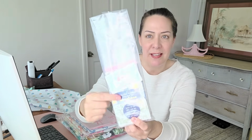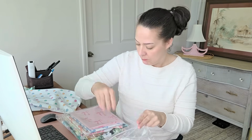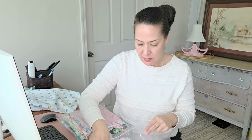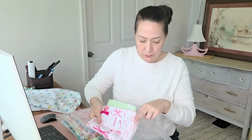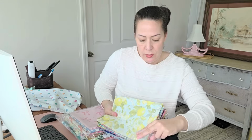Some plastic bags, which I always use, zippered plastic bags. These are a great size. They're 12 by 15. And then 100 of my cards, and you'll see these throughout today's program. I custom design them through Vistaprint. I am never offended if you just go through Vistaprint and design your own or use their designs. But that is 100 of them.